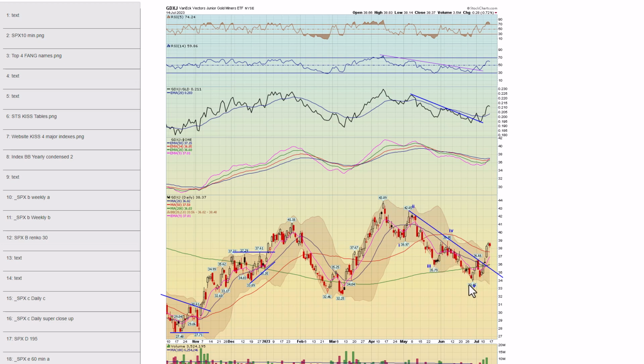You had 5 waves down, broke out of the channel. You also have the same potential inverse head and shoulder pattern here. Again, these broke symmetry on the rally, so I am looking for a higher low if we pull back here.